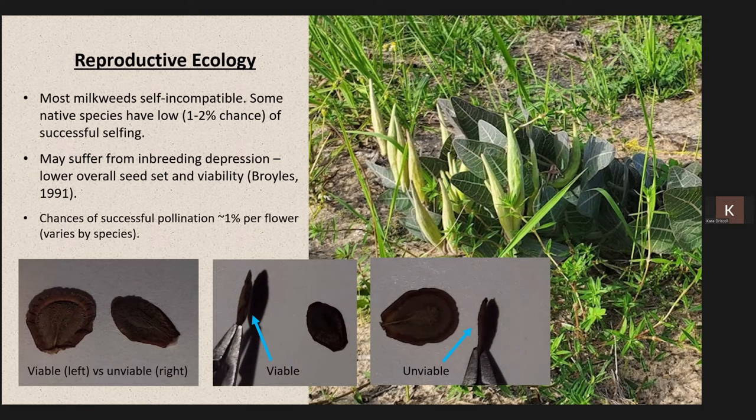I'm using this as a baseline. There's a paper that nicely breaks down the average amount of flowers that each species produces, the average amount of seed pods, the average amount of seeds in those seed pods, et cetera. So I took a lot of those numbers and broke it down for a bunch of the species. For that particular rate, the chances of successful pollination being about 1%, or 1 in 100 flowers, I use that as a baseline for most of the species in Florida. That mainly applies to Asclepias tuberosa, and that baseline chance can vary either higher or lower depending on species.